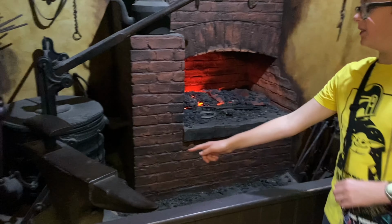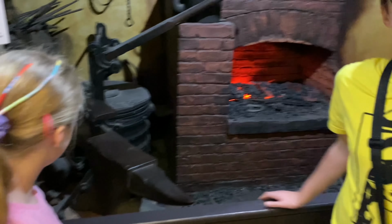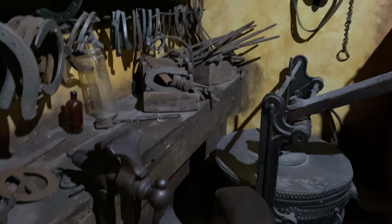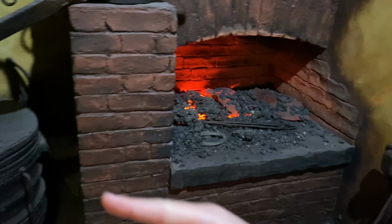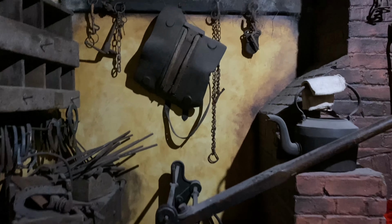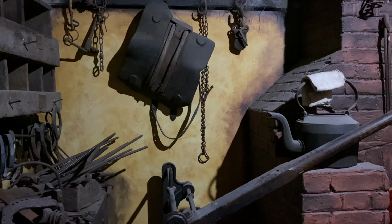Blacksmithing stuff. How do you know that's an anvil? Clever boy. Right. Well, they've got loads of tools. Oh, and even the roof is done. This is really well done, actually. I'm quite impressed by this for the museum. That's really amazing. I don't know what that is, must be a saddle or something. I haven't got a clue. If you know what it is, please let us know.